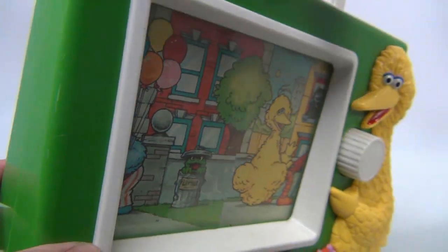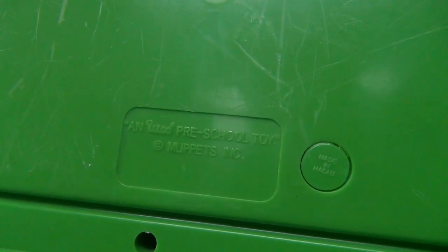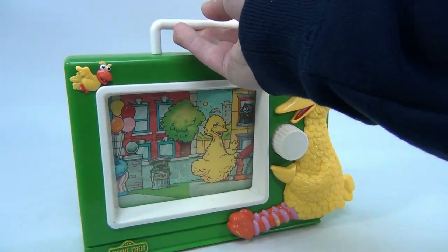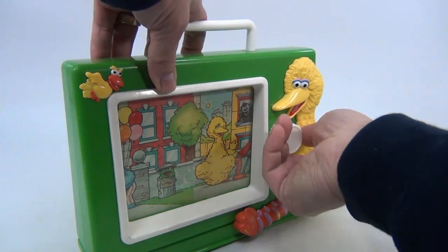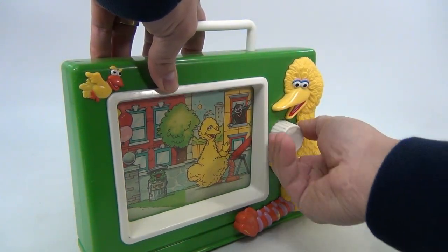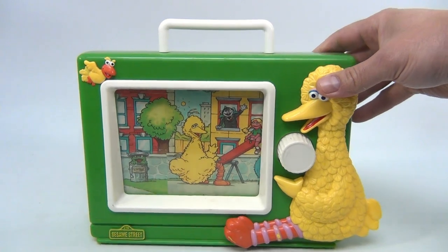Sesame Street. It's pretty plain on the back. It's a preschool toy, Muppets Inc. So how about we just let it play for a while? Enjoy the screen. Wind it up to its maximum. There you go.